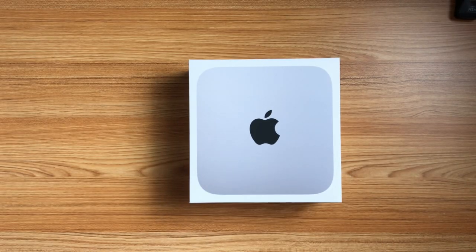Nope, the title's not clickbait. I got this brand new 2020 Mac Mini with an M1 chip, 8 GB of RAM, and a 256 GB solid state drive directly from Apple Canada, and it only cost me about $300 Canadian. That's roughly about $250 US. I'm going to show you exactly how I did it in this video.